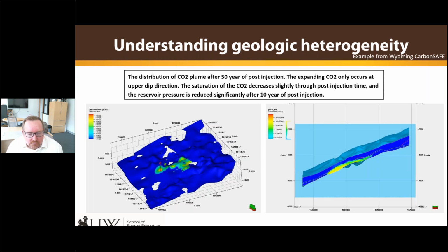stopped injecting. So once the pressure buildup begins to stop being built up through injection, it starts to come back down and it stabilizes. So you can see this plume, even after 50 years post-injection, it's just kind of sitting right where we put it. So that's a good sign. So next slide, please.